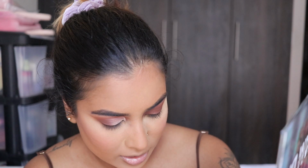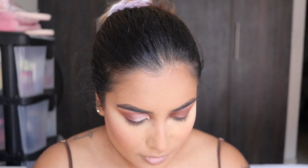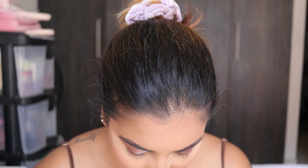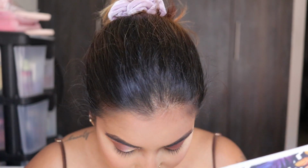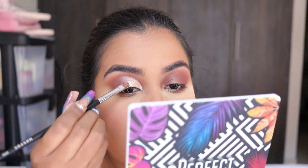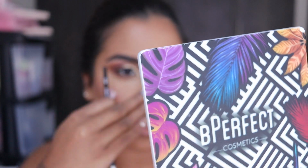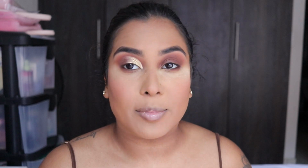Now I'm going to be using the shade Macaroni, which is this gorgeous golden shimmer, and I'm going to use a flat type of packing brush. These shadows are very soft, so you need to be a little bit light-handed with them, otherwise you'll end up picking up too much on your brush. And you can see I went a little bit outside of the corner of my eye, just because I feel like it's so much more flattering versus going right into that crease, if that makes sense. I'm gonna do the other eye off camera and I'll be back to finish the rest of the face.